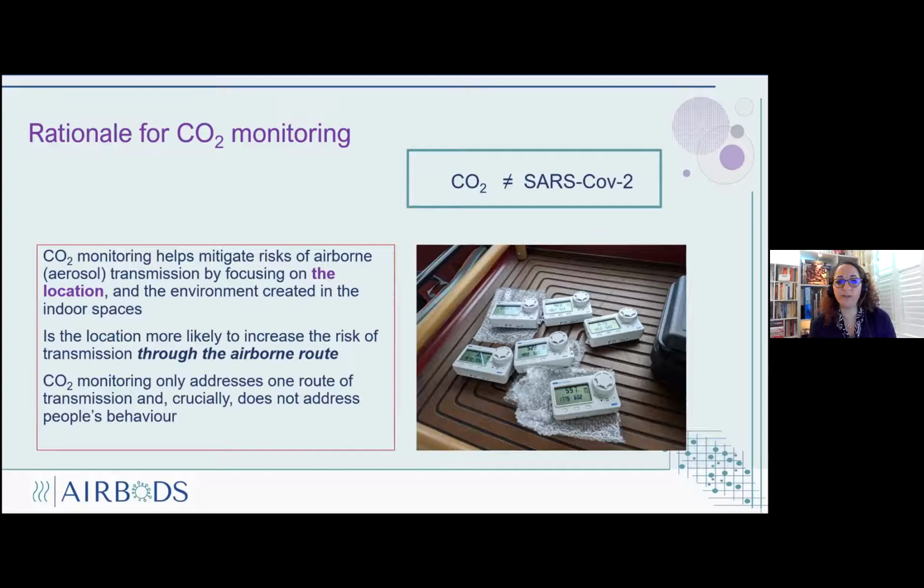It helps identify places that are not very well ventilated. It also focuses our attention on the location we're in, the environment created by the space we're in, and the environment created by both the fact that the space might be better or worse in terms of ventilation, and in terms of how many people are in the space itself.